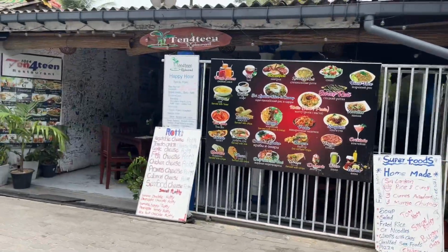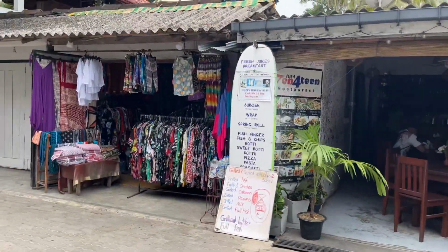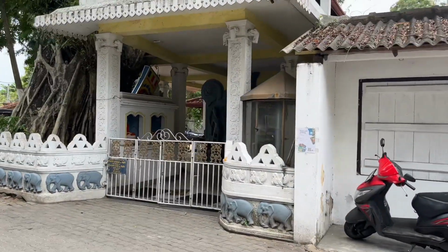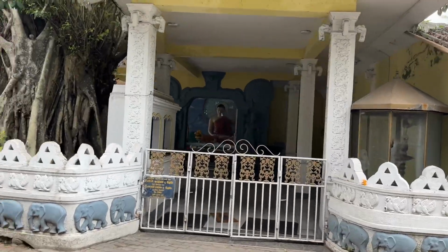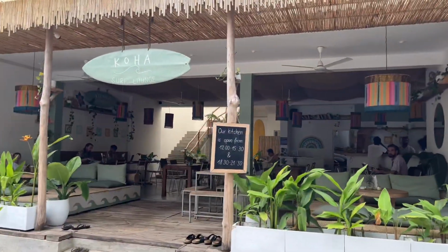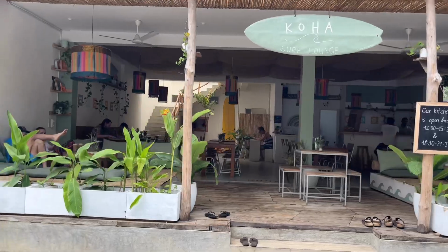So we just got dropped off at the entrance to Unawatuna Beach, and this street taking us to our hotel is full of little shops for clothes, food, other hotels, spas. So I'll give you a little visual of the street. We're just about at our hotel. Little restaurant, clothes. Little temple. Surfboard shop and this cute little restaurant called Koa Surf Lounge. I want to eat there tomorrow.